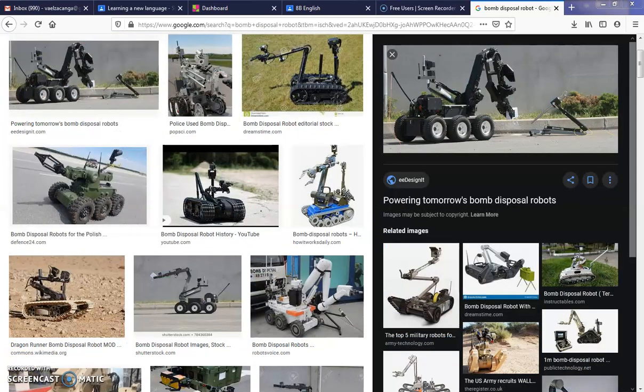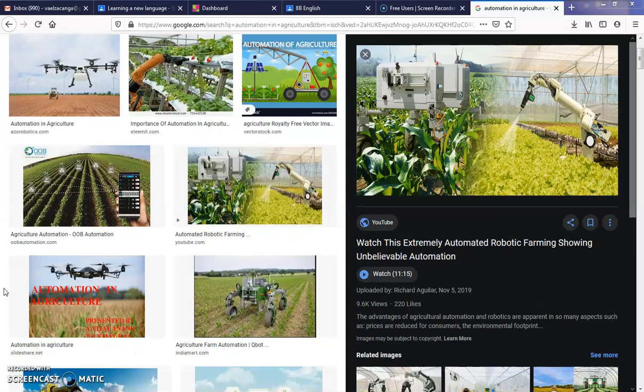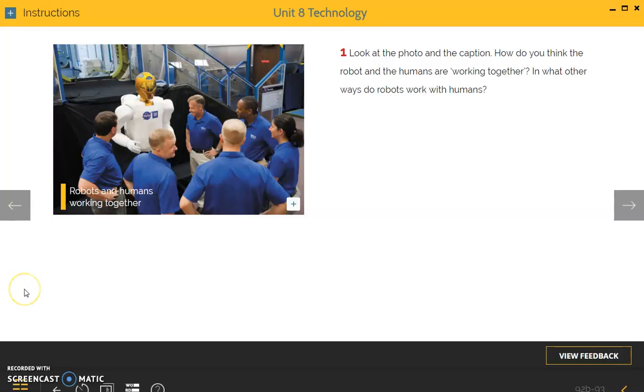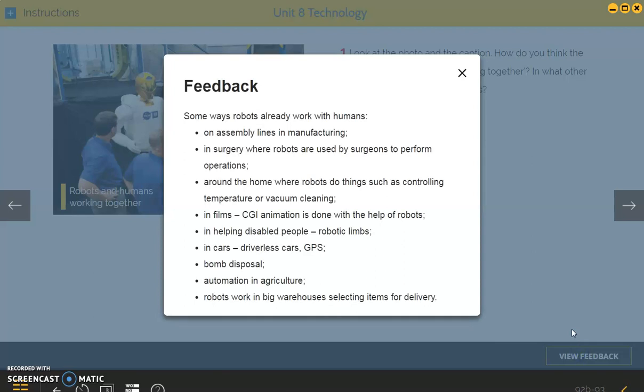Considering then the help of robots in bomb disposal, and this is a bomb disposing robot. Continuing with agriculture and automation in agriculture, so robots helping with crops. And last but not least, mentioning robots that work in big warehouses, selecting items for delivery, and this is very common in many countries around the world now. So as you can see, there are a lot of other ways that robots work with humans, and this is the list that I was showing you.